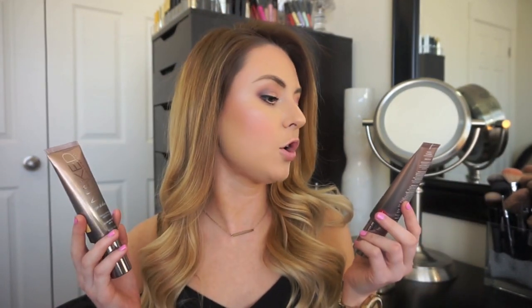So Urban Decay came out with a new beauty balm, and this is called the Naked Skin One and Done Hybrid Complexion Perfector. They're not really calling it a beauty balm or a BB cream or CC cream, but I feel like that's what it is. It's kind of like a tinted moisturizer hybrid type of product. The whole concept really reminds me of the Bare Minerals Complexion Rescue, which I actually really like, but this one has a little bit more coverage.